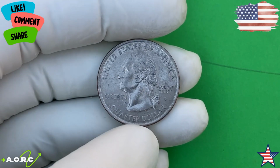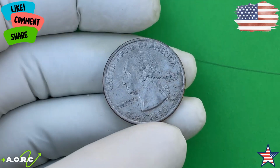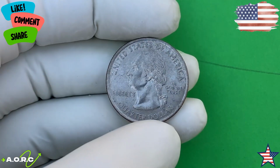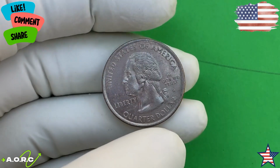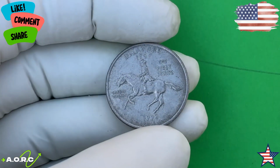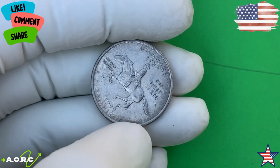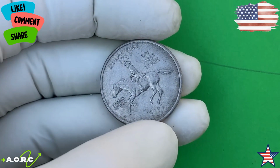around the world. In 1999, the United States Mint began the State Quarters program, a groundbreaking initiative that honored each of the 50 states with unique designs on the reverse of the quarter. 5 designs were released each year from 1999 to 2008, and the 1999 quarters hold a special place in this series as the inaugural set.